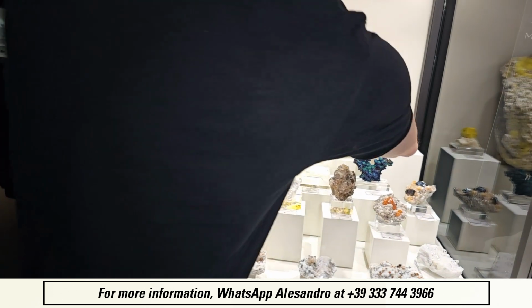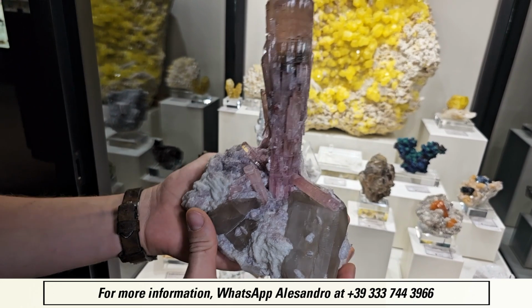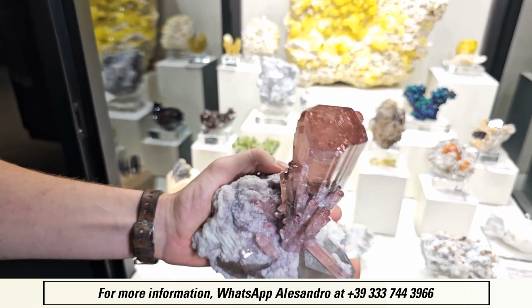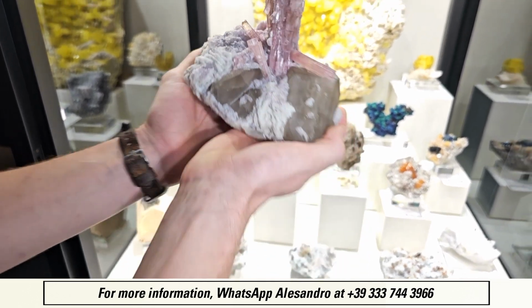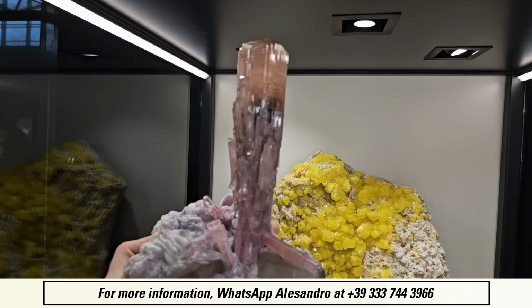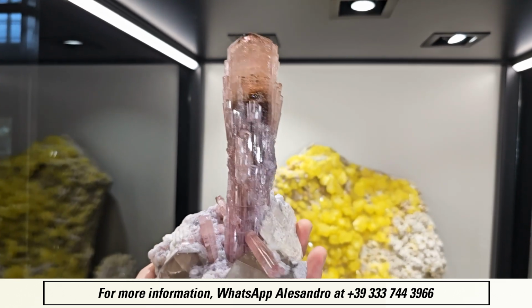Sensational. This is a beautiful tourmaline from Paprock. As you can see, the size of the crystal, the termination, it's incredible for Paprock. You can see the quality. Look at the luster on the termination there. And the color, I hope you can show perfectly, the pink color from Paprock is not very common, and in this size it is an approximately 20 centimeter crystal on matrix.